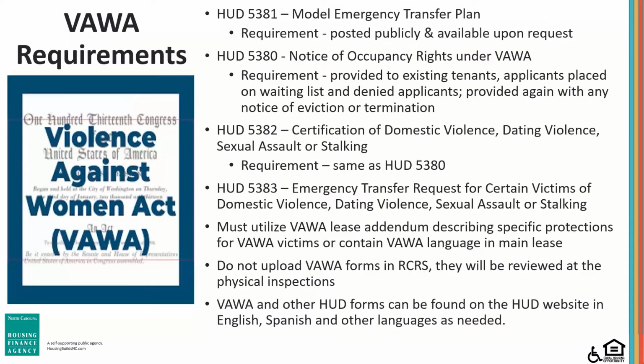VAWA requirements, which is the Violence Against Women Act. When we come out to do our physical inspection, we are making sure that you are complying with that. We're going to make sure that you have your emergency transfer plan posted and that it is available. And we're also going to make sure that you're giving the correct forms to any new tenants, or you're letting any applicants know the information that they need to be made aware of. What we're going to do is ask your on-site staff about the forms that they use. Provided they can show us those forms, we will know that the property is in compliance with VAWA.